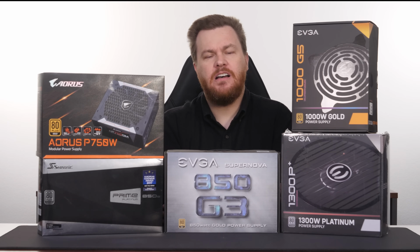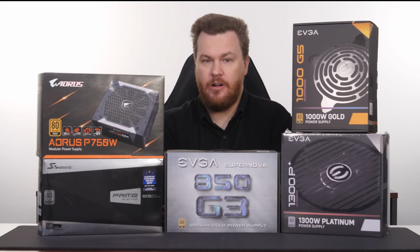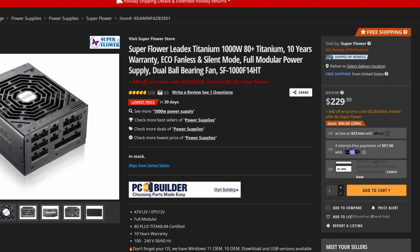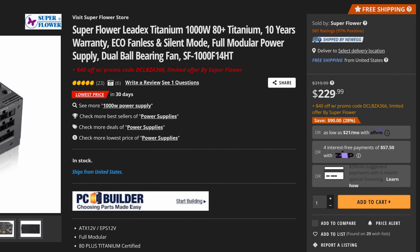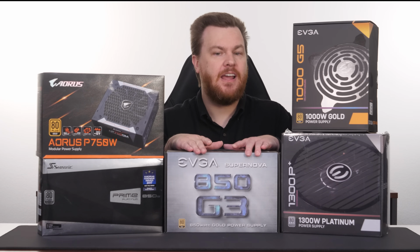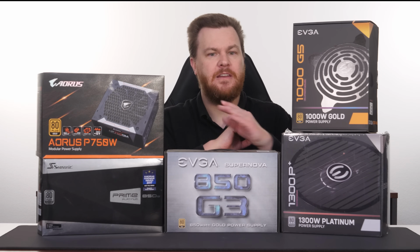You'll notice I've got 3 EVGAs on the desk here. There's a reason for that. I'm a big fan of EVGA. Now, there are other brands which are just fun as well. Superflower recently entered the United States market. They have been selling overseas for many years. This G3 from EVGA is a Superflower. They used to make power supplies for EVGA. Now they use other manufacturers.